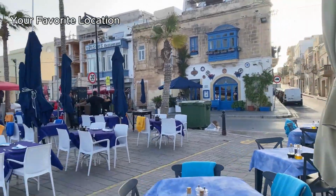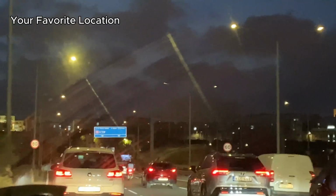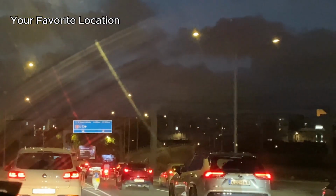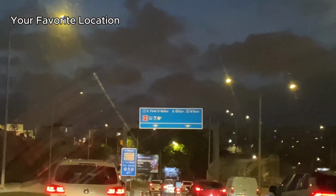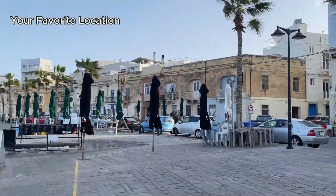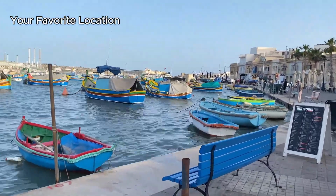There's something to discover in the colorful village of Marsaxlokk. After visiting the famous sites of Valletta, Gozo, Medina, and Rabat, you need to dive into the depth of Maltese culture at Marsaxlokk. It's such a beautiful fishing town in southern Malta that's famous for its colorful Luzzu boats.